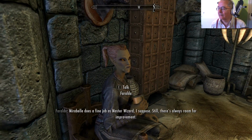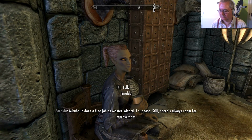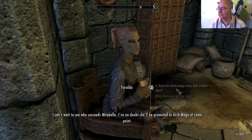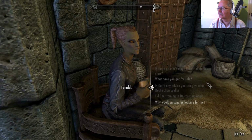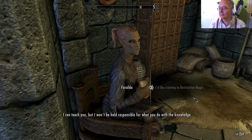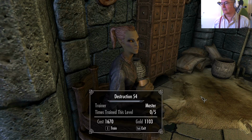Mirabelle does a fine job as Master Wizard, I suppose. Still, there's always room for improvement. I can't wait to see who succeeds Mirabelle. I've no doubt she'll be promoted to Archmage at some point. I can teach you, but I won't be held responsible for what you do with the knowledge.